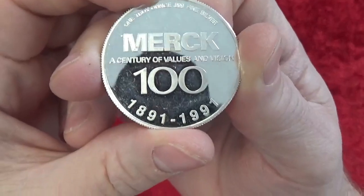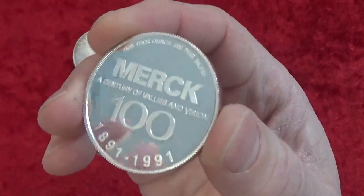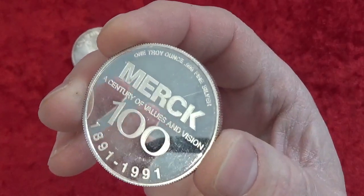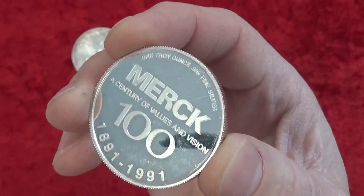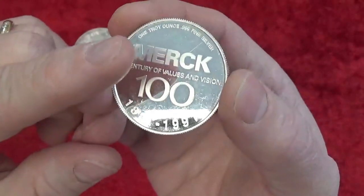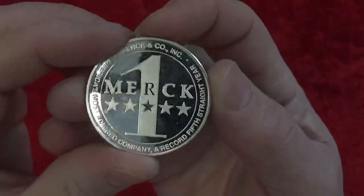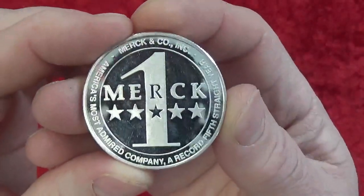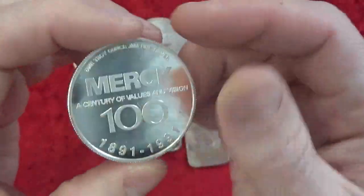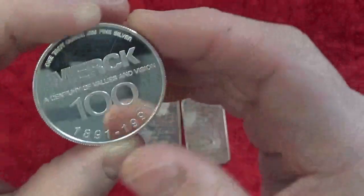How about that? But I don't know what this thing's worth. It's almost got a proof-like finish. It was in the junk drawer. You can see there's micro scratches in the surface, but it's like a mirror, so it is highly reflective on both sides. But let me know what you think. I don't know who made this or how rare it is. So if you know anything about this Merc Round, let me know.